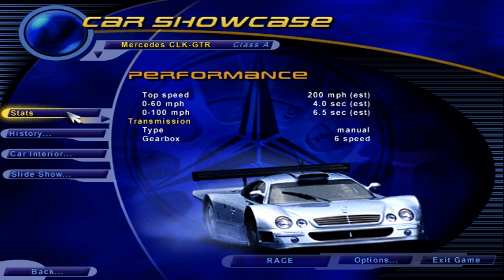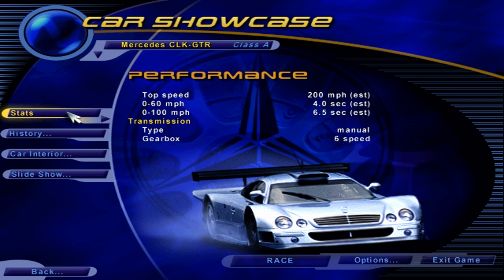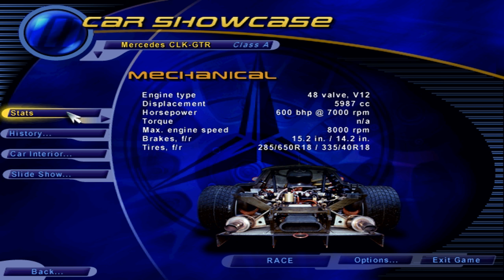The CLK GTR, based on Mercedes' elegant new CLK Coupe, uses an advanced carbon fiber lightweight monocoque. Power plant is a 6-liter V12, similar to the one used in Mercedes S-Class luxury sedan, but tuned to produce a thundering 600 horsepower. Top speed is in excess of 200 miles per hour.